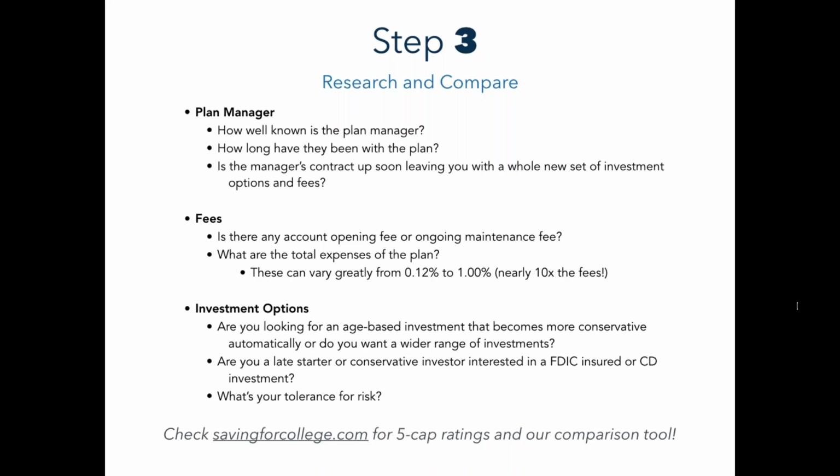So fees can vary widely. You can have all the way from down to 12 basis points all the way up to about 130 basis points. So that's definitely something you want to consider. Keep an eye out, because those fees can really eat into your earnings over time.